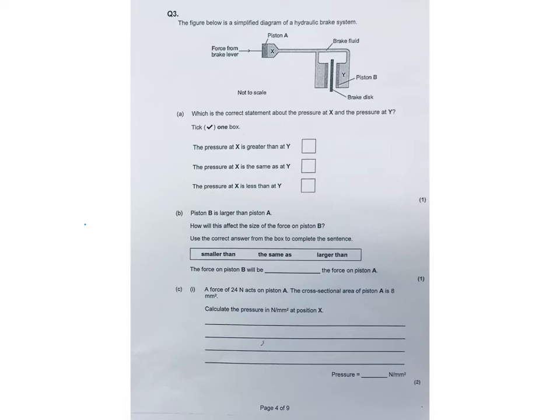Okay, this question, we've got a hydraulic brake system, which is the correct statement about pressure X and pressure Y. We've talked in the previous question that they need to be the same. Piston B is larger than piston A. How will this affect the size of the force on piston B? So piston B is larger than piston A. That means that the force is larger than A.